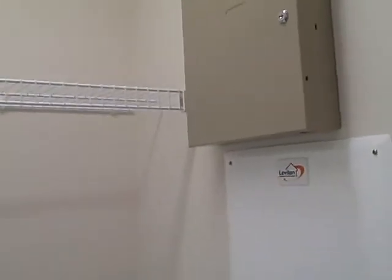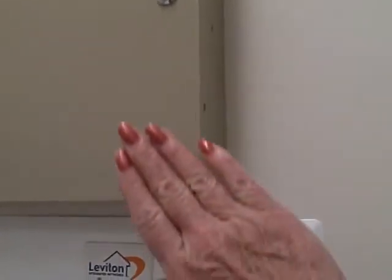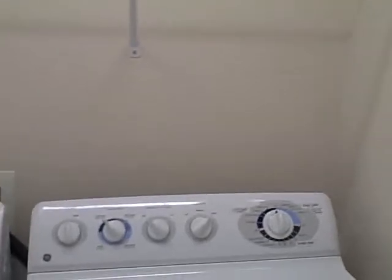Oh, good. Great. Perfect. And this is for Greg. That's for if he activates the security system. Okay. This is the Leviton panel where the phone and cable is all set. Phone and cable. Great. Perfect. Thank you.